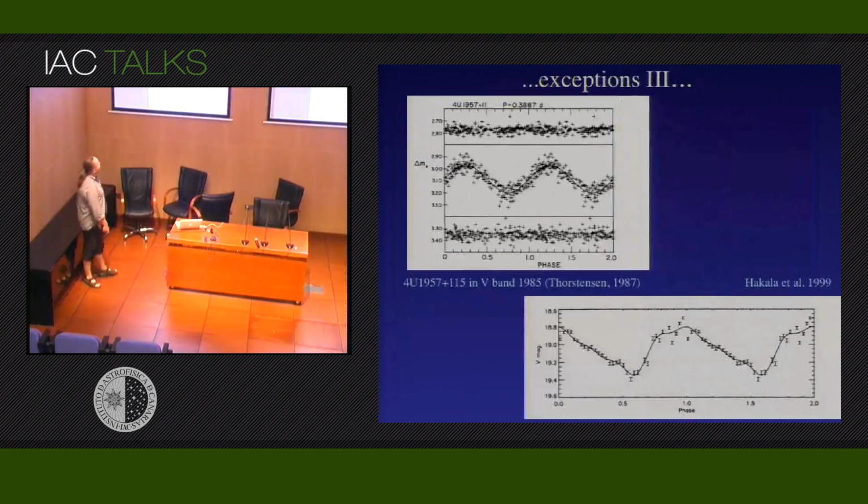This is 1957+11.5, the black hole candidate source. There's not much photometry here for a long time. There's only one early set by John Thorstensen, which showed the sinusoidal modulation I referred to earlier on, with some amplitude. And we then decided at some point during the late 90s that it's time to have another look at that system, and it basically looked totally different. The light curve is no longer sinusoidal, and the amplitude is more than double the previous amplitude. So I'll return to this soon, but I'm just going through these examples first.